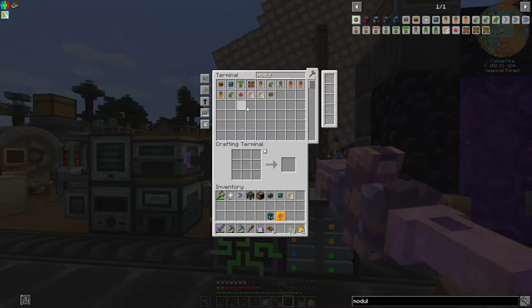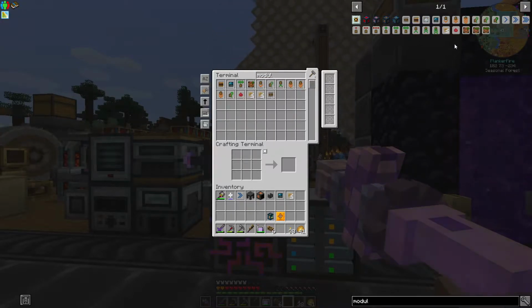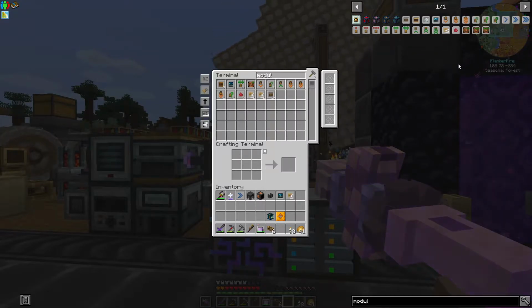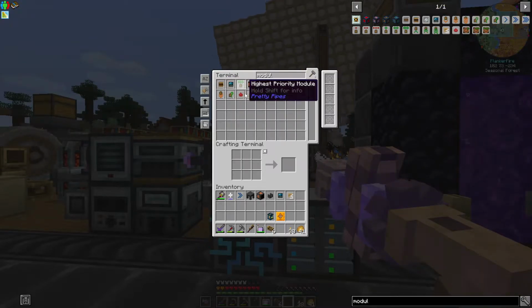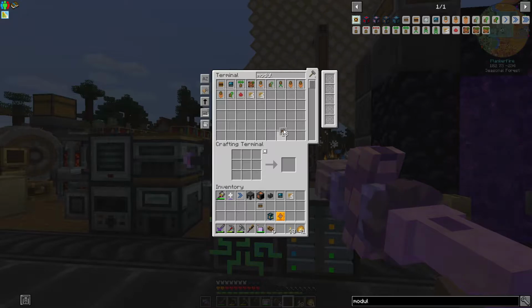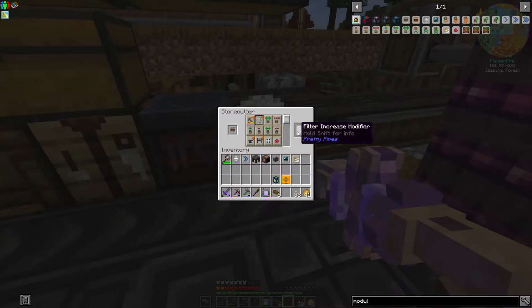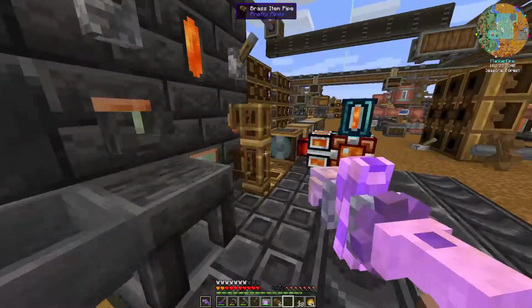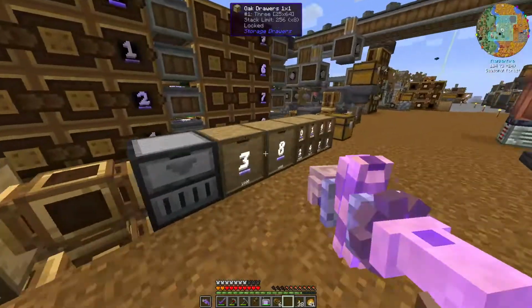Priority. Restricts the flow. That's not what I want. I think it's the... Actually, I don't even see it in here. I think it's under utility. Grab that. Right, increase filter modifier. So what we'll do is we'll throw that in there first. We'll get all the numbers. Just kind of get that set up correctly before we put the retrieval in.